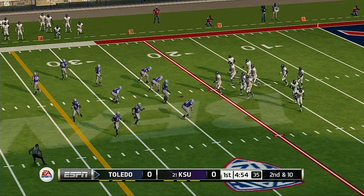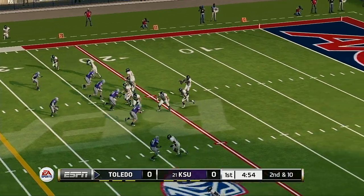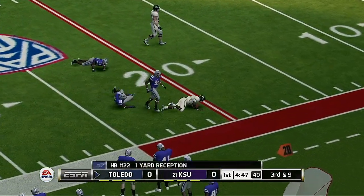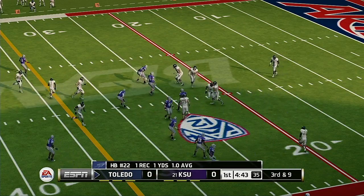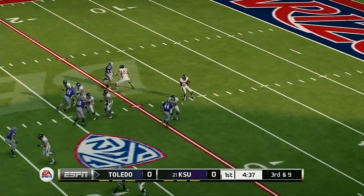From their own 23-yard line, it's second down. Fires out quickly to the tailback. Brought down around the 24-yard line. So it's complete, but they didn't get much there. And that's because the defense was just waiting on it, and they attacked. The quarterback should have found somebody else downfield.